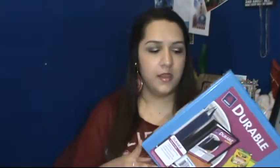So I just got that, and if my sisters need them, they are welcome to get some too, because there's 5 of them. I don't think I'm gonna end up using all 5. Next thing I got is just binder dividers with pockets. I got this binder in case my English teacher wanted it, but I probably won't end up using it.